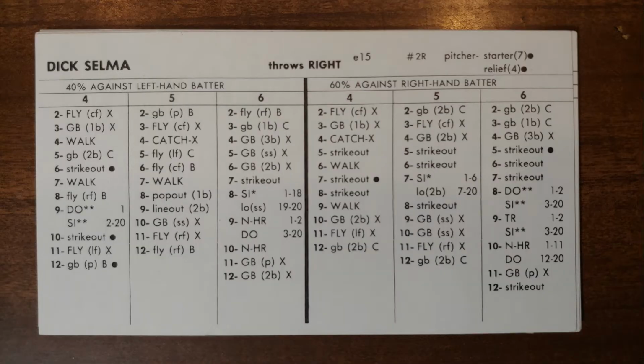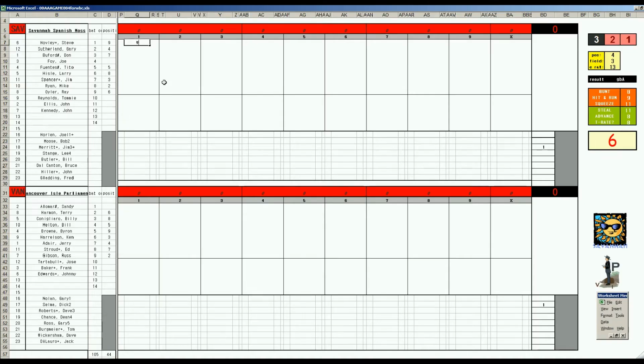Let's get started here. Steve Hubley leads it off for Savannah. 33, pops out. Gary Sutherland walks. Don Buford left. And Foy, 6'10", off the Selma card. Homer 1-11, double the rest. That's going to be a double. Sutherland is a 12 runner, 13-14. Canigliaro in center with 0 arm, 1-14 to score here. And he rolls a 13 and scores. Got a 1-0 game. Tito Fuentes grounds short.